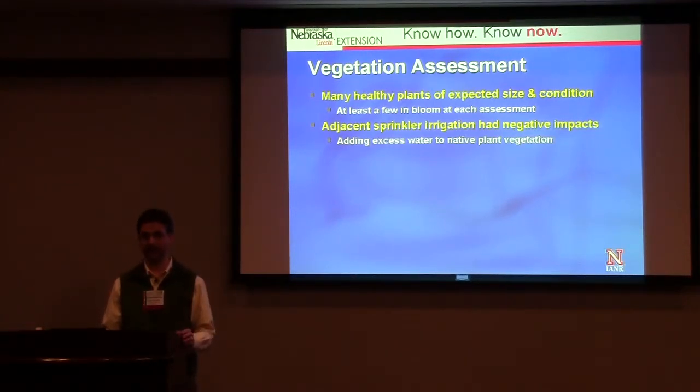Adjacent sprinkler irrigation became a problem. There were some negative impacts of excess water because they just let their sprinklers run irregardless, and too much water got on some of these plants, and the native plants didn't appreciate that, didn't grow too well.